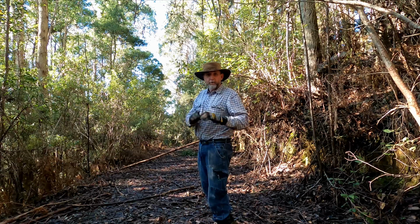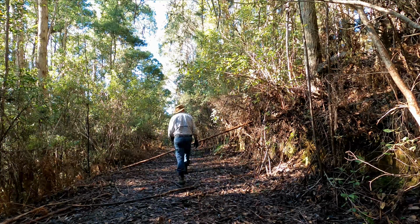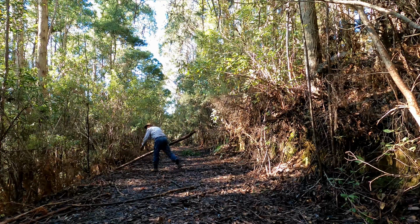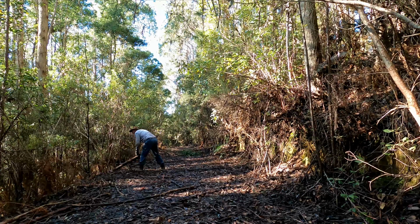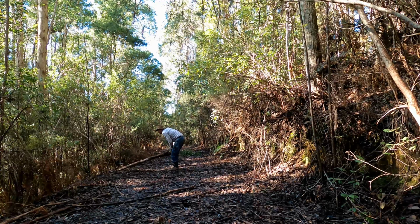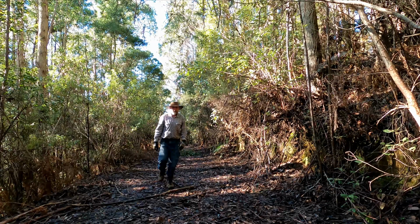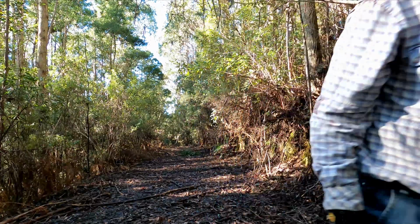Another one down. This ain't a little tree. I should be able to pull this one out the way. And I can already see there's another one just down there.